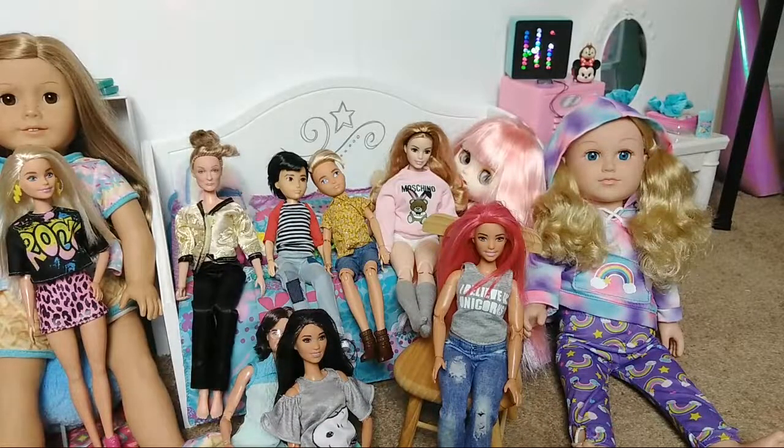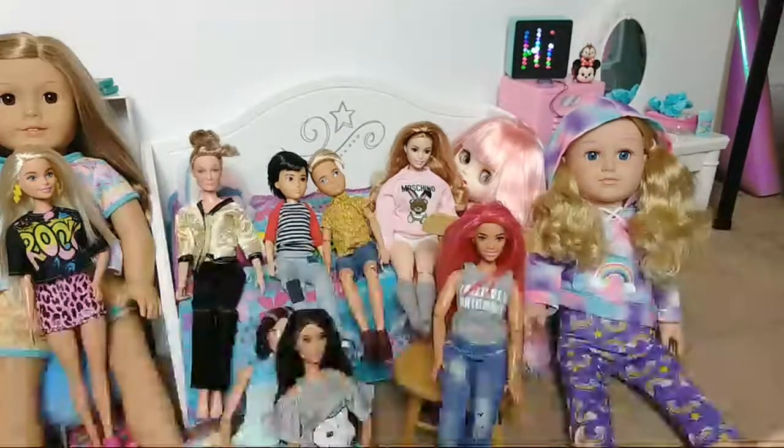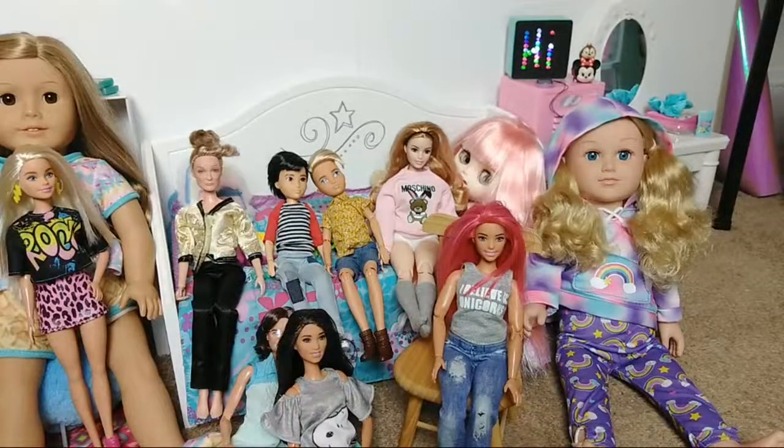Yeah, we can still do her. I just haven't started on mine yet because I just got her hair done like yesterday, I think it was. So yeah, whenever we can start on her. I had a struggle with that hair, but yeah, she is pretty.